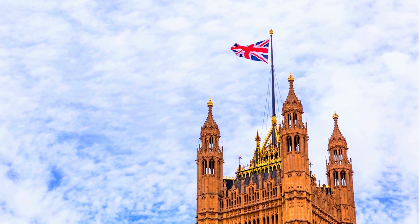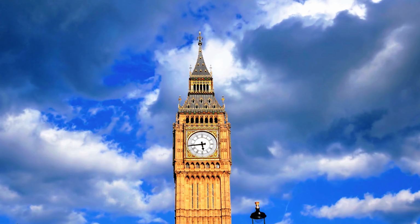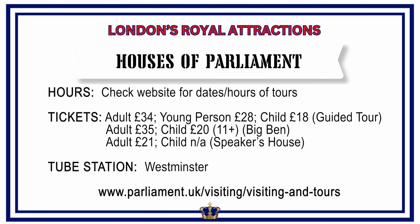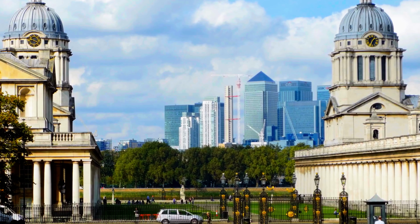In 1605, Guy Fawkes hid explosives beneath Parliament, planning to assassinate King James I. Guy Fawkes was caught, tortured, and executed, and his failed plot is remembered annually.